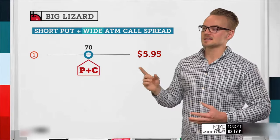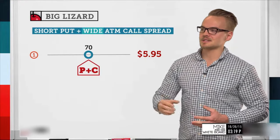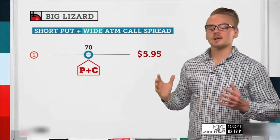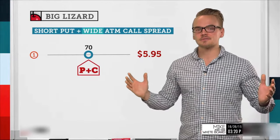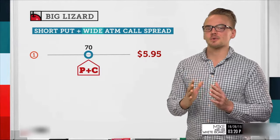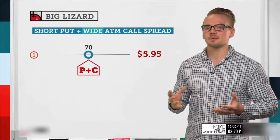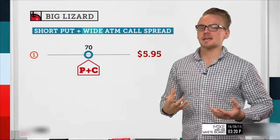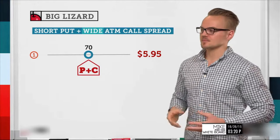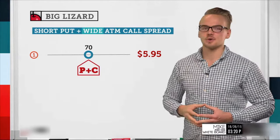So let's say this black line across the 70 strike is actually our break-even price. So the more credit we receive, the wider our break-even is going to be, and the lower credit we receive, the more narrow our break-even is going to be. So it's really important that we collect as much as we possibly can while defining our risk to the upside for the big lizard. So we've got $5.95 as our total credit.